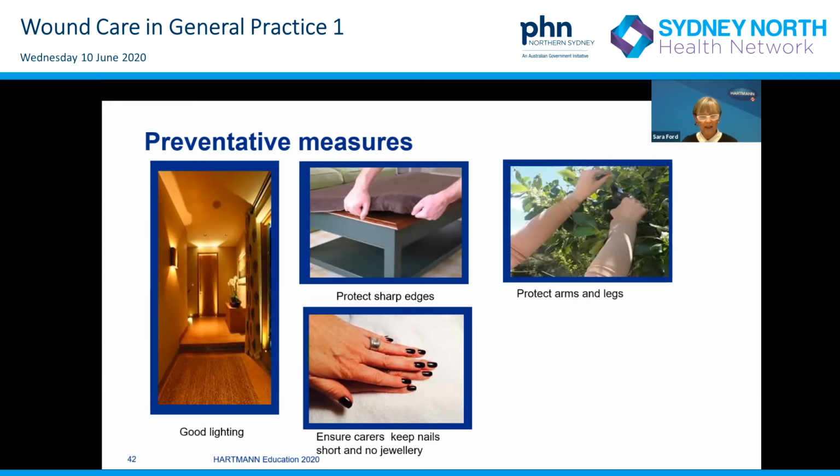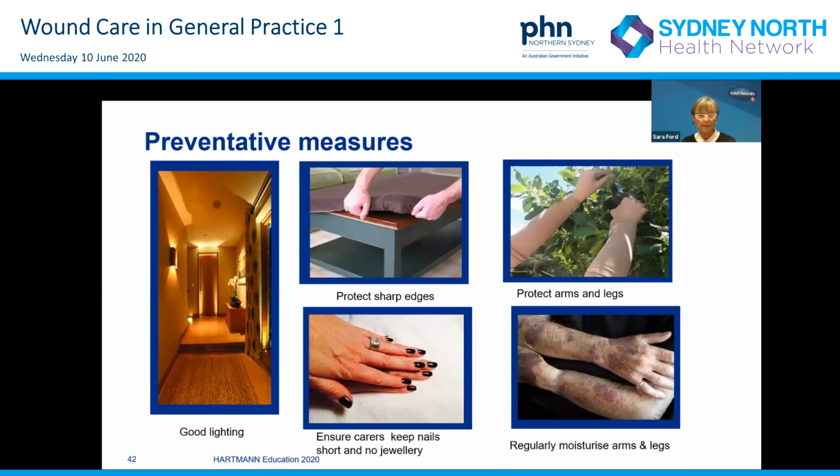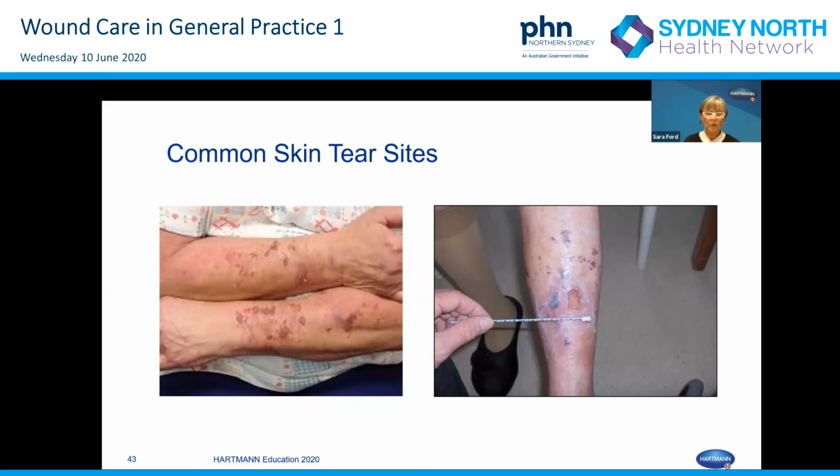A study by Carolyn Carville in WA and the Silver Chain Nursing Service showed that twice daily moisturising reduces the risk of skin tears on the arms and lower legs by up to 50%. Senile purpura, or skin discoloration, is a common early warning sign. It's seen on the arms and the lower legs because, of course, they're the ones that are exposed to the sun the most. Ageing skin is also often lacking in vitamin D, collagen and moisture, so is brittle and easily torn. As it's slower to heal, each tear requires protection for longer to ensure that it heals properly.